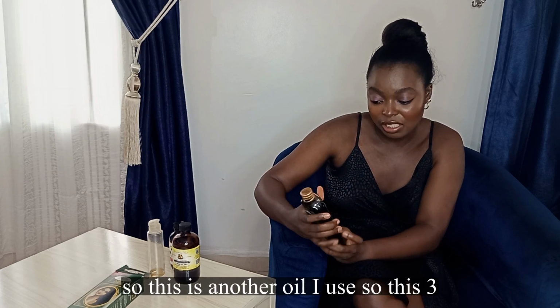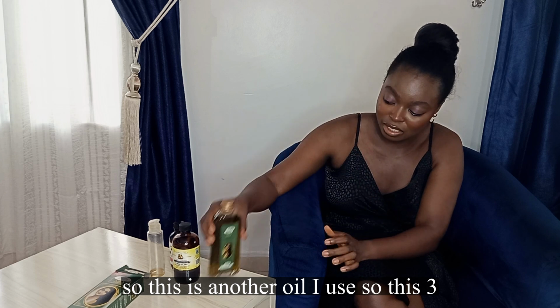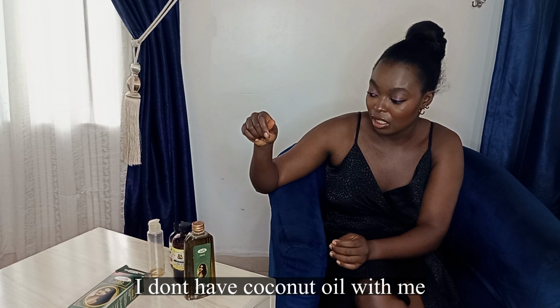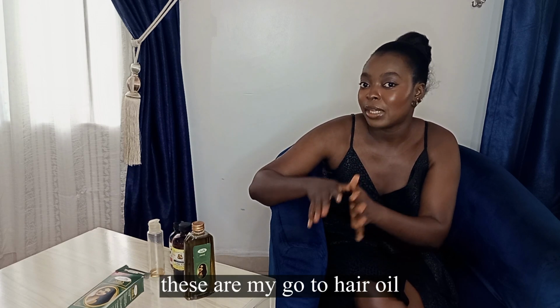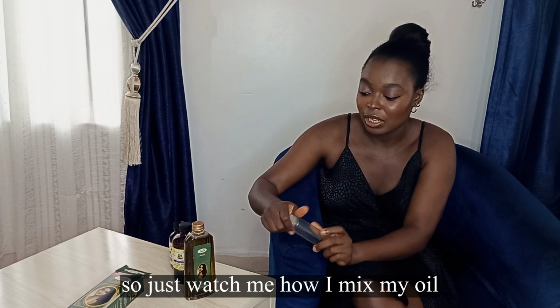Excuse me, guys. So this is another oil I use. Aside from coconut oil, which I don't have with me, these three oils are my go-to hair oils. You would find them with me at all times. So just watch how I mix my oil.